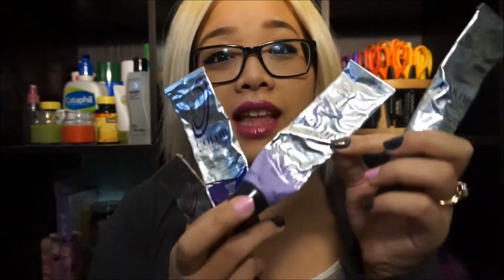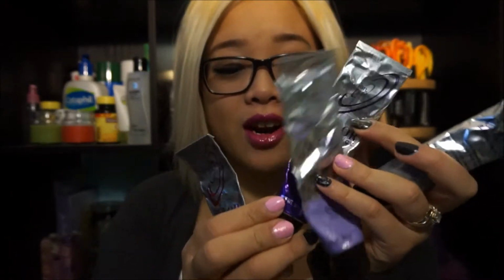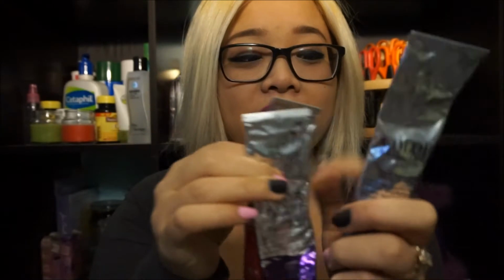But I have a lilac here, I have a dark purple here, I have a red, and then I have a mint. And a little sneak peek for you guys, the next hair color I'm gonna be doing, blue! I'm so excited, but I honestly don't think I'm gonna be doing my whole head because I think that's a little much. So I don't know, maybe I'll do an ombre.